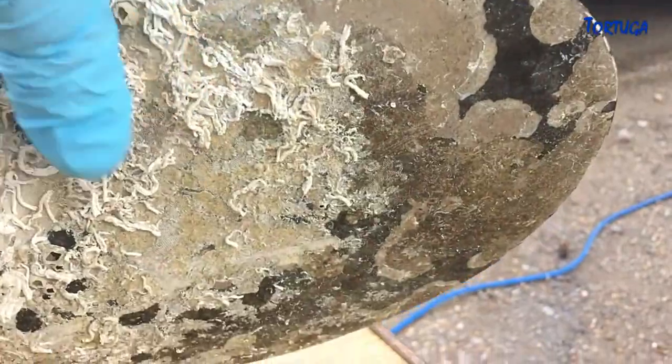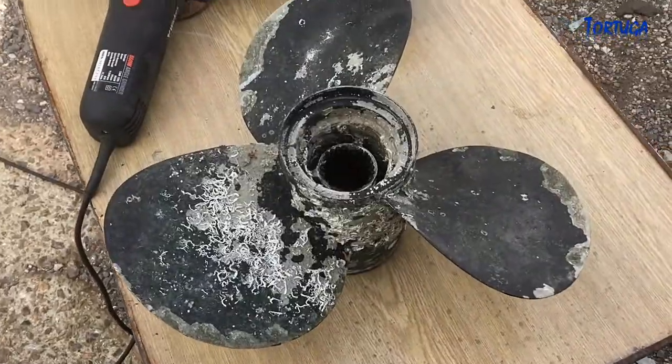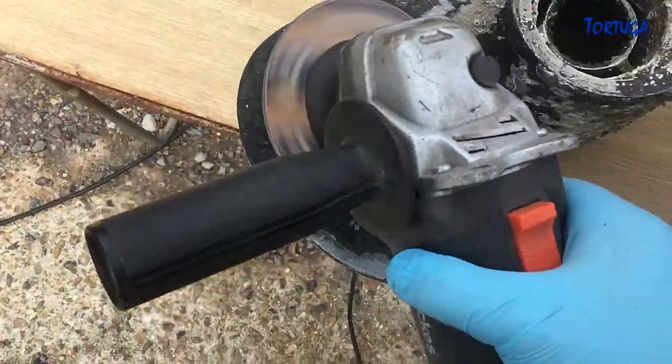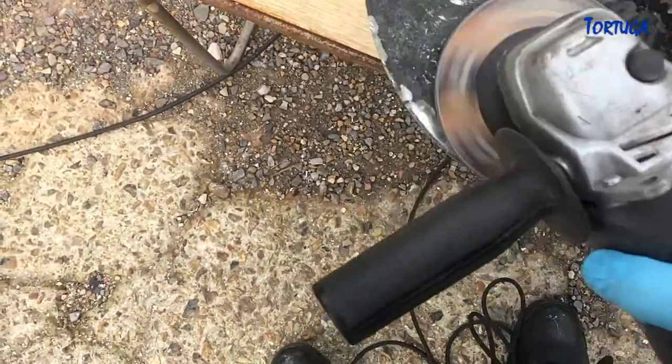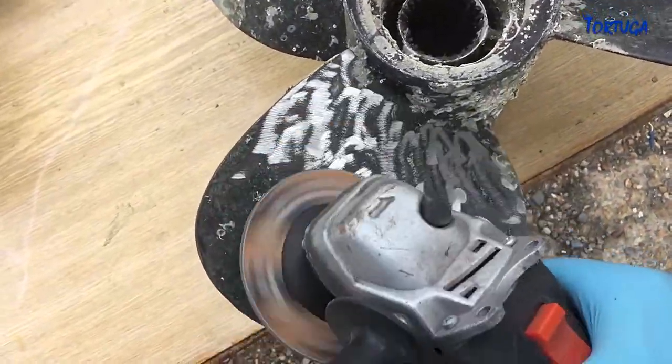As you can see, the tube worms are exceptionally well embedded and have grown well onto the surface. A sanding disc on the grinder, nice and gentle application, not taking back too much material.